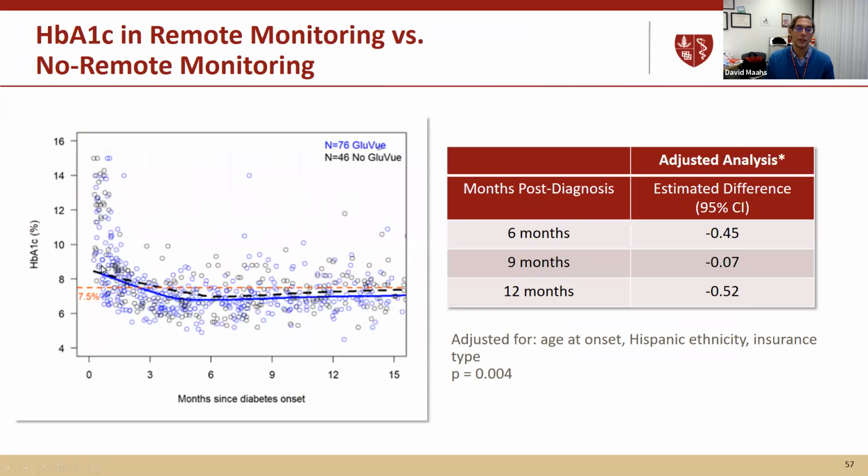So this is back to our same figure with the A1c after diagnosis. The black line are those who got CGM but didn't get the remote monitoring, and then the blue are the 76 who were in that remote monitoring. You can see that there's about, depending on which part of the graph you look at, out to 12 months, we had about a 0.5% improvement among those who got the remote monitoring than those who didn't.